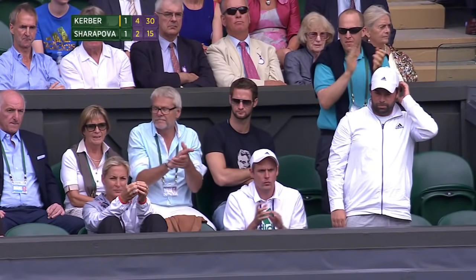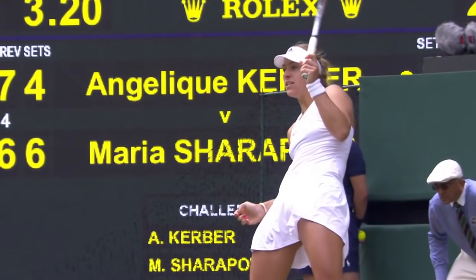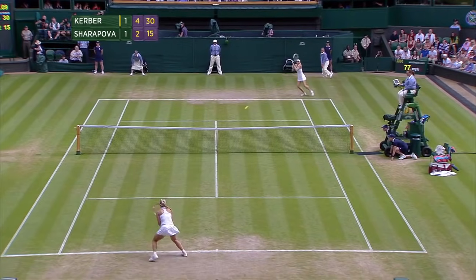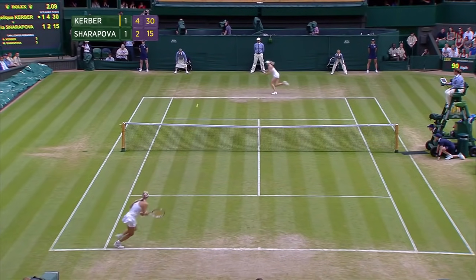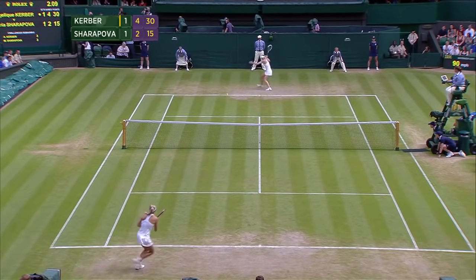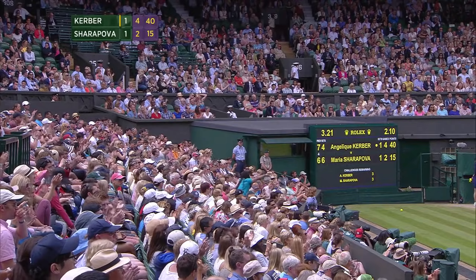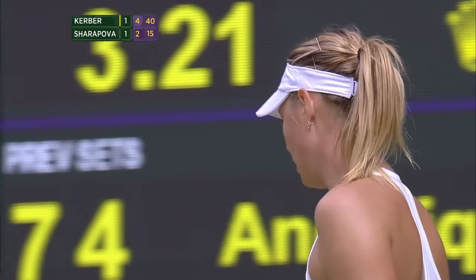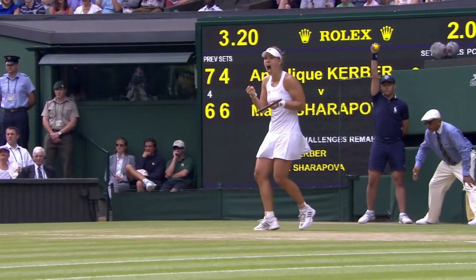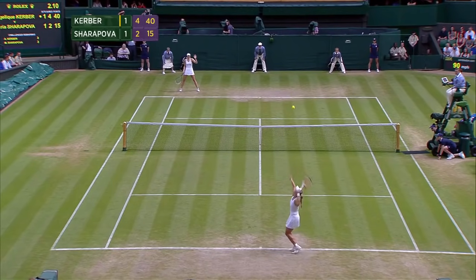That shot taking a funny bounce. 30-15. Right at that worn area right around the center of the baseline. What a get on that forehand earlier. Kerber is fired up here. Edging closer, 40-15.